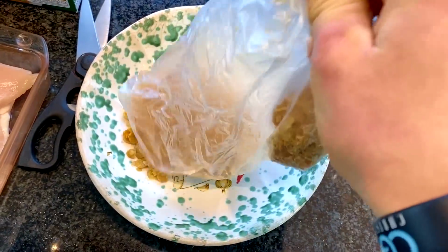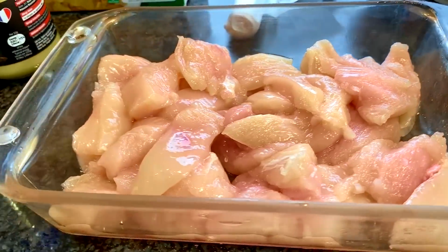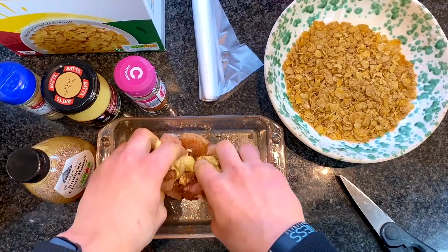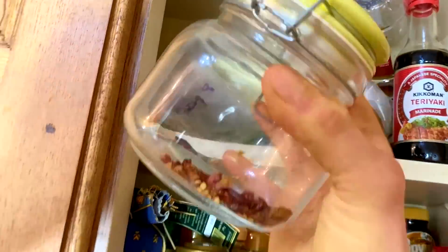Now you can make them as fine as you want, but you do want a little bit of a crisp to them. Then chop it all up into little popcorn-sized bits. You add all of the ingredients to the chicken, and then you transfer it into the cornflakes, and make sure it sticks on.